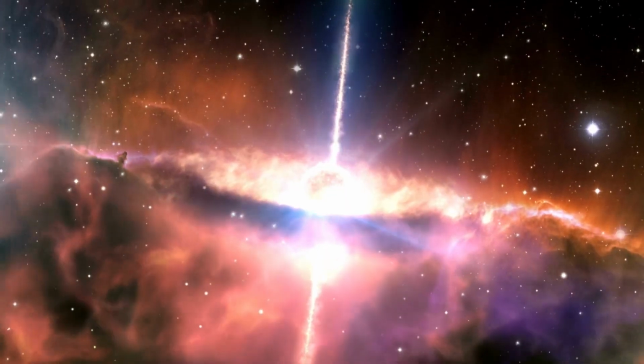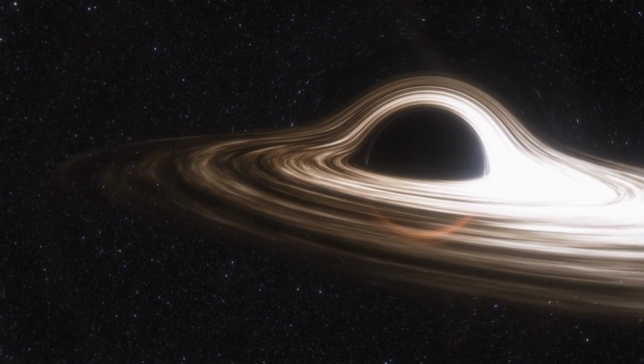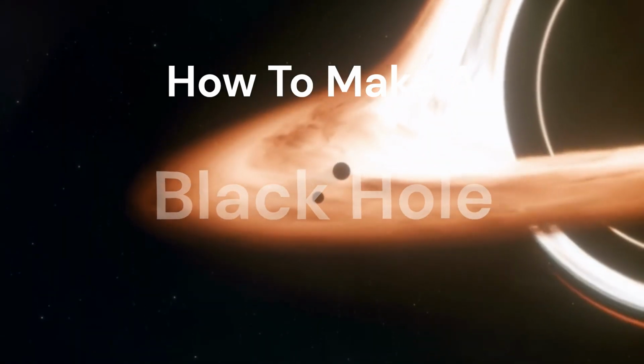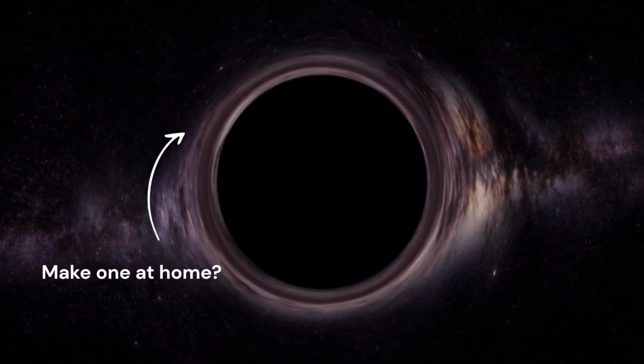Black holes haunt the universe from the darkest depths of space. Regions of infinite gravity that nothing can escape. So what if you made one? To make a black hole in your backyard, we must first see how they are made the regular way.